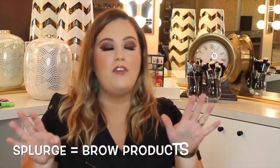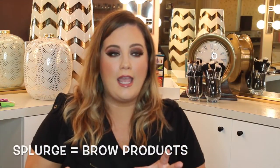Now, if you want a lighter consistency, or you're a tinted moisturizer girl, splurge and go with Laura Mercier for sure. One area that we should definitely not skimp on is our brows. Brows frame your whole face, they make a huge difference, and I really think that Anastasia of Beverly Hills has it all figured out. Her brow products are next level, amazing.